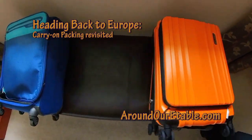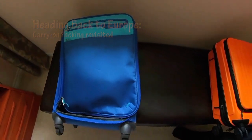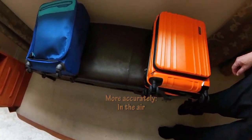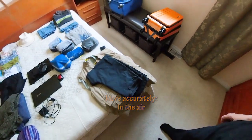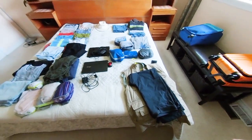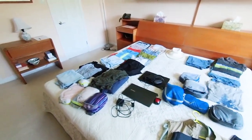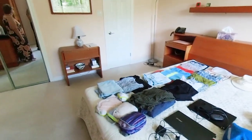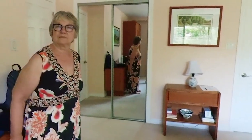Well, it's suitcase time. Once again, we're going to go back on the road after not traveling very much since COVID started, and we're back off to Europe. This time we're heading to several countries.